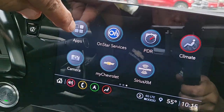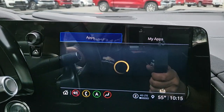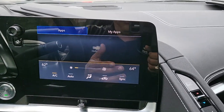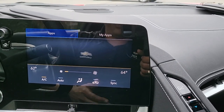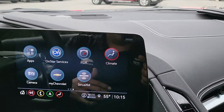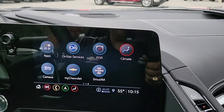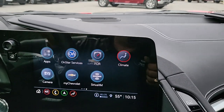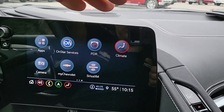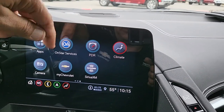We also have an app store where you can download apps and install them directly to your radio. Over 20 apps are offered. This vehicle comes with a free subscription with Wi-Fi, so you can utilize that Wi-Fi to download your favorite apps. Among them, you can see Weather Channel, Spotify, Pandora, all the popular apps are here, so plenty to choose from. We used to have only 3 apps, so now we have a lot more.